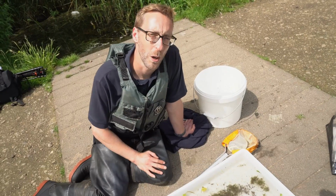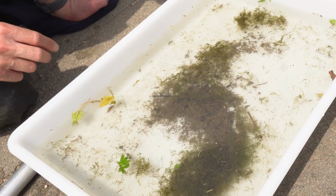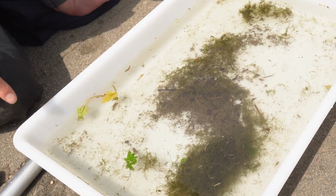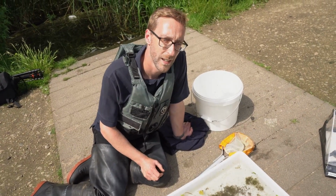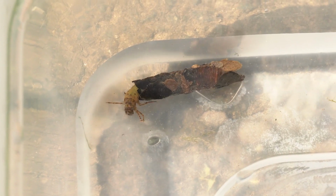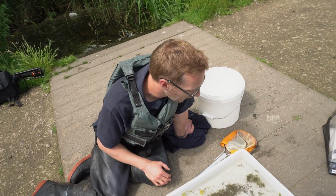So let's have a little look what we've got here in the tray. Lots of things swimming around in here. We've got some freshwater shrimp. We've got lots of different mayfly species dotted around. We've got some very interesting ones called case caddis, and these ones make their own case out of whatever's at the bottom of the river, and these ones made them out of little stones. Also in here we've got a little fish and we've got some leeches as well.